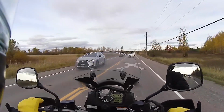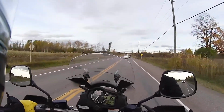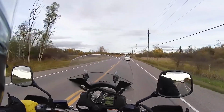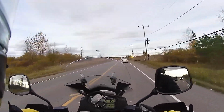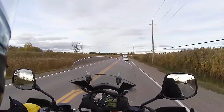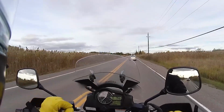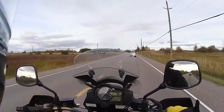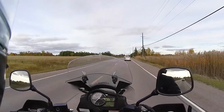I honestly don't think this bike is a city bike. It's 525 pounds wet with high center of gravity and with 19-inch front wheel. So moving around, zipping through traffic, yeah, you can do it. I mean, it's not impossible. I probably clocked about 10,000 kilometers in a city on this bike, so it's doable. But if I were to pick something just to ride in the city, most likely it will be something smaller, lighter, and more maneuverable per se.